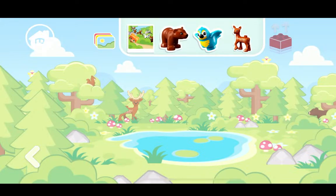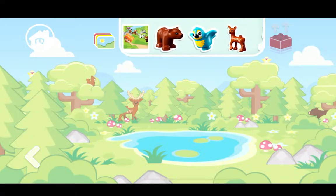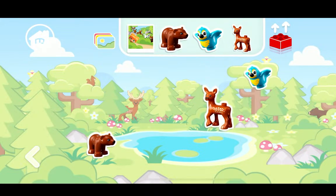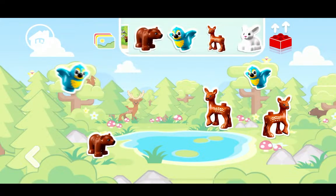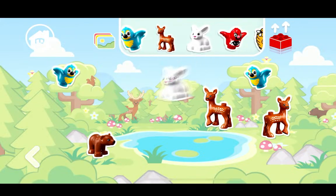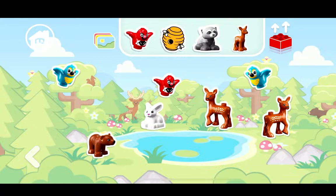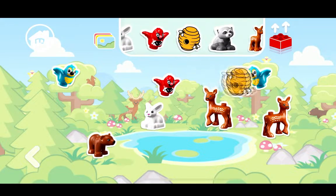Oh, okay. On the top we have stickers. Let's decorate the picture. I want to take a bear there, a parrot on a tree, some reindeer, one more parrot from the tree, bunny, white bunny, red bird. Oh, the house, the home of the bees, maybe on this tree.